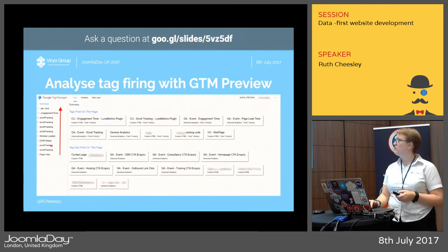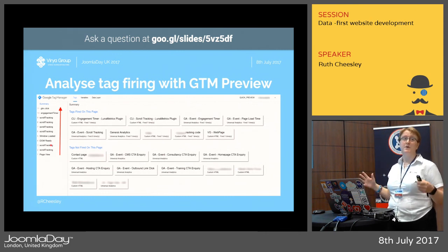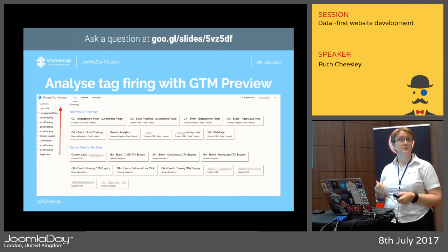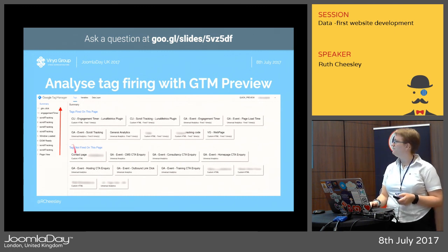We've got some scroll tracking scripts. These are scripts written by someone else that you can just load up into Google Tag Manager, and they're free. It's a company called Lunametrics, and they have a whole load of things like scroll tracking, external link clicking, how far your video is playing, how long people are engaging with your website, and so on. You can just download them and upload them into Tag Manager for free. So that's what those scroll tracking ones are.